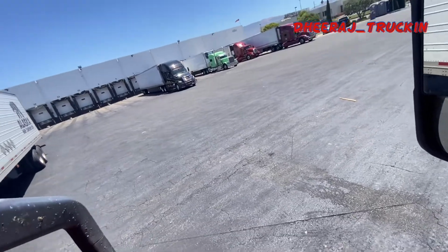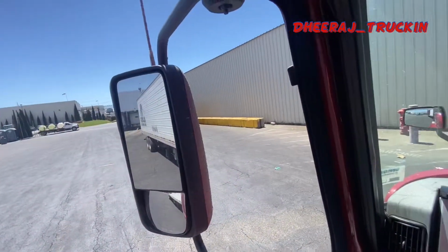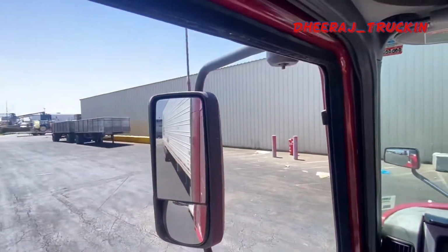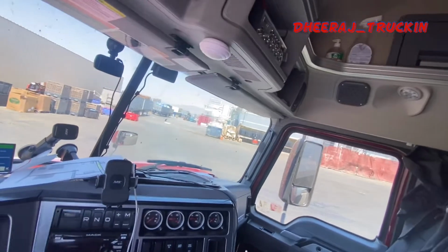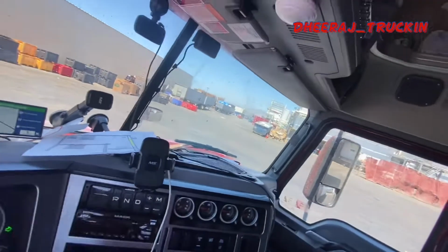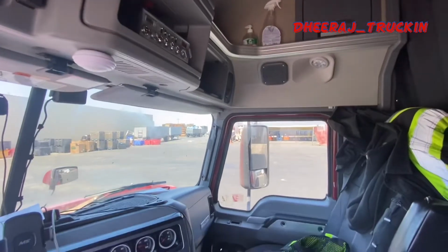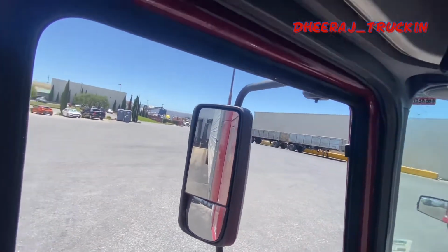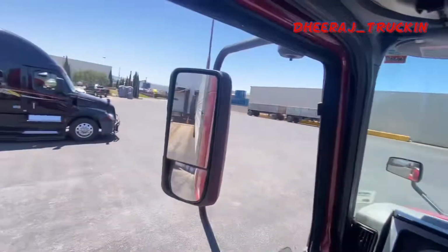All right, door number 10, where are you at? I got so much space, so I'm gonna just take my time and do whatever I want to do. Yep, that's going right there. Nobody's on my left side, so that's good. Okay, there we go. It's going in door 10, I'm almost there. It's touching the line. As you can see, I'm not on the lines, right? So I gotta pull forward a bit.